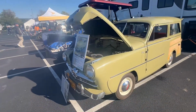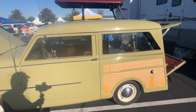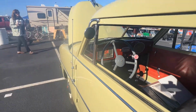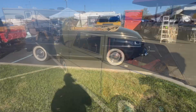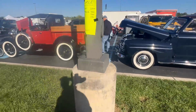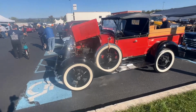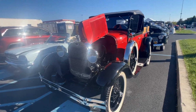How about a little Crosley station wagon? I'm in the shadow here. Cool little car. A Ford convertible. And a Model A Roadster pickup. What a sweet little truck this is. Sharp, shiny, and ready to go.